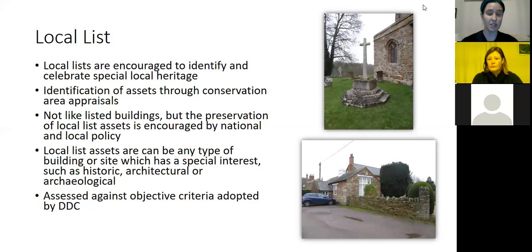So it allows us to identify places that are particularly locally special, and then to proportionately protect their significance in the planning system. So as I mentioned, they're non-statutory, and generally things that are added to the local list are buildings and sites that are unlikely to reach the level of statutory designation, so they're unlikely to become a listed building or a scheduled monument, for example. And therefore adding them to the local list is an important way of recognising their value, where otherwise they might go unrecognised.